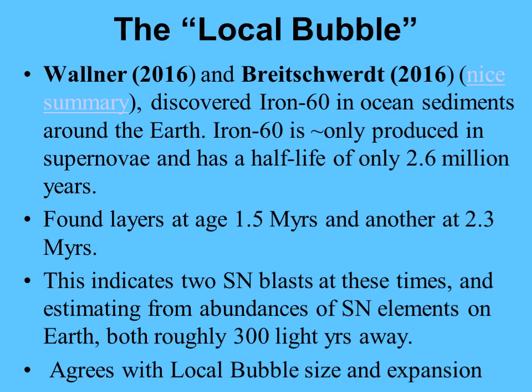So it indicates that there were 2 supernova blasts that happened at these times, and they were relatively close. Compared to 30,000 light years away to the center, these are only 300 light years away. Both of these supernovae were only 1/100th of the distance to the center of the galaxy, and they agree pretty well with the kind of blast wave you'd expect from that, with the local bubble size and expansion. So we think that's probably what happened.